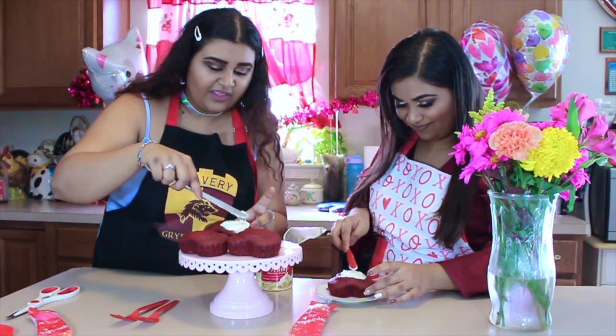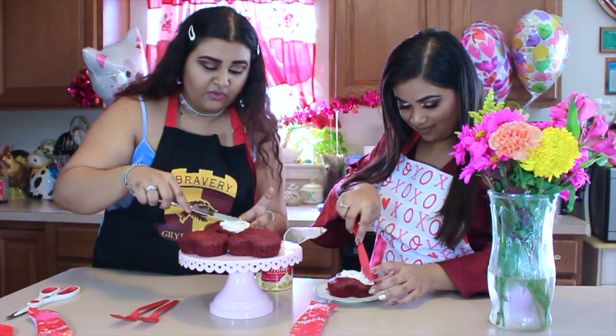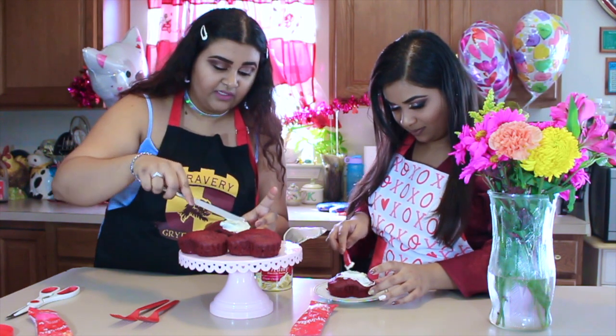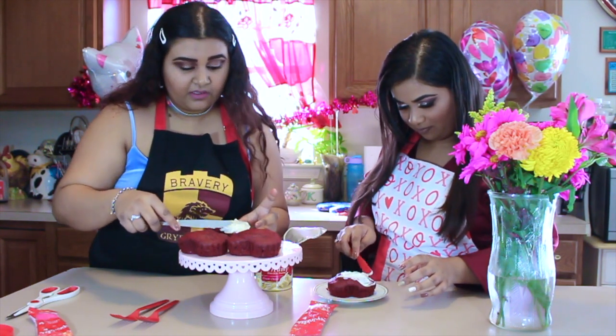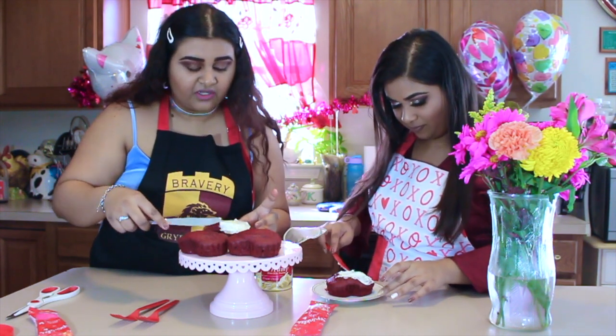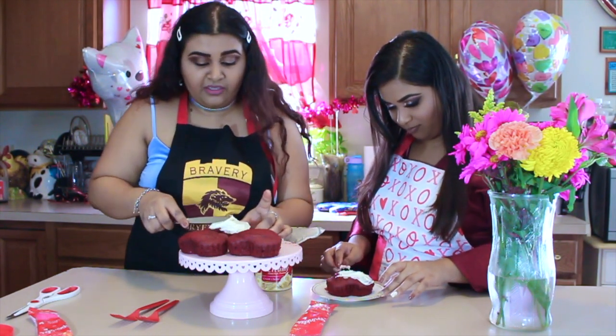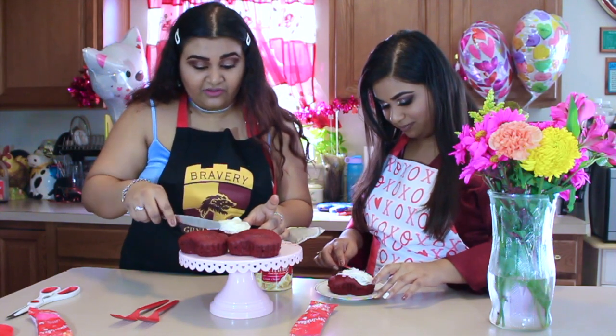Oh man. They came out really good from the silicone cup that they were in, but you had to grease them, of course. It kind of stuck a little bit, but it did come out smoothly. I'm not gonna lie, I thought it was gonna break, but it came out really good. Oh, this looks so good.